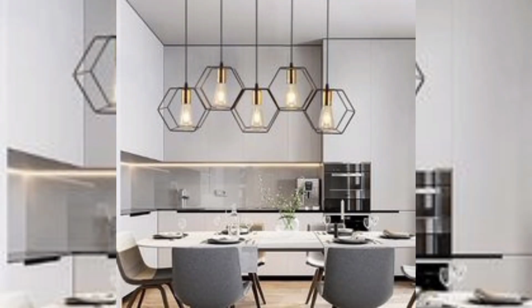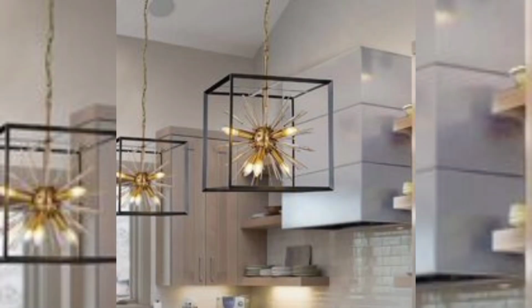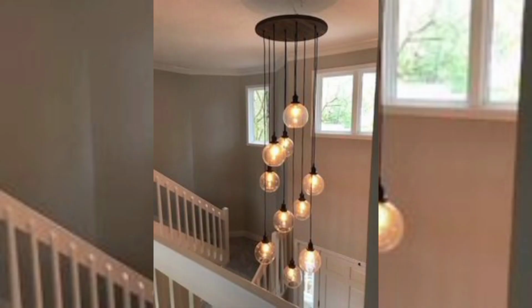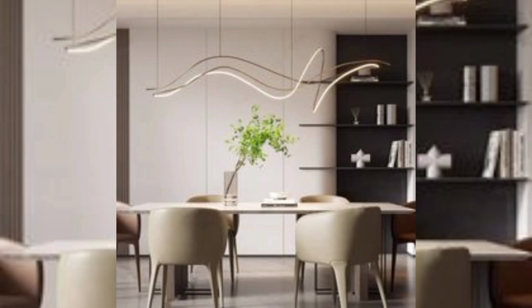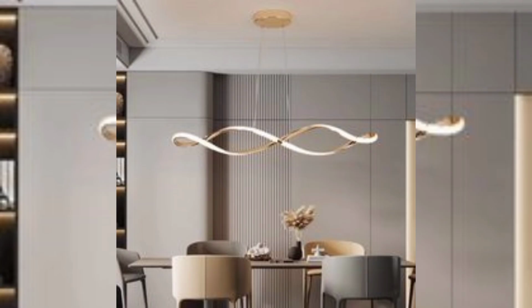Lighting plays a crucial role in setting the mood and ambiance of your home. Replace old, dingy fixtures with modern and energy-efficient alternatives. Consider adding pendant lights or chandeliers in key areas to make a statement. You can also install dimmer switches to create adjustable lighting for different occasions.